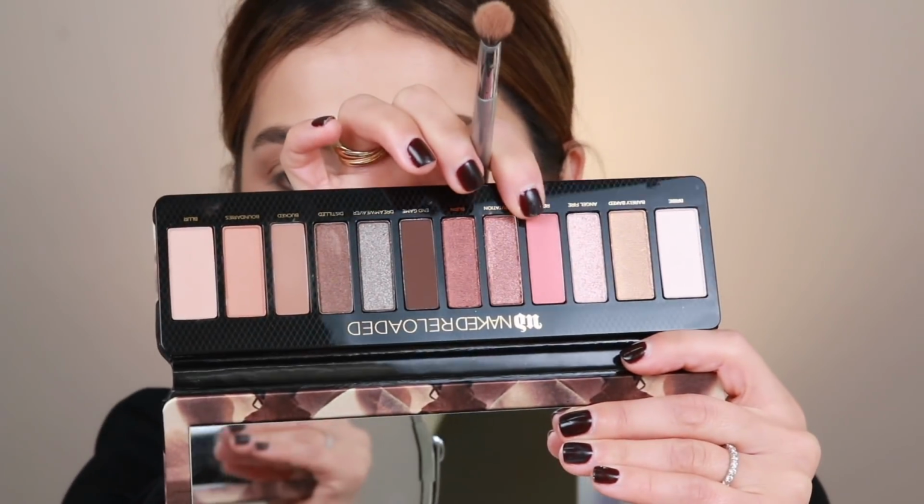I kind of feel like using this retro color right there. I don't know why, it's called my name. Let's give it a shot. Ooh, I like it. Really cute. It's like a soft peach.